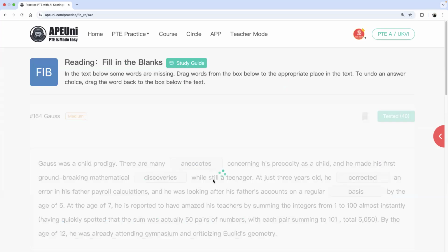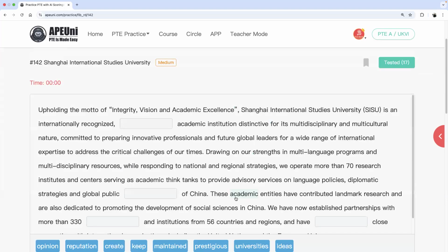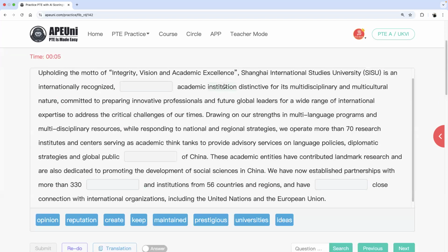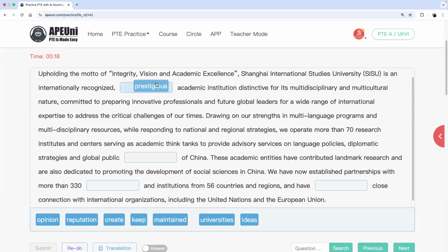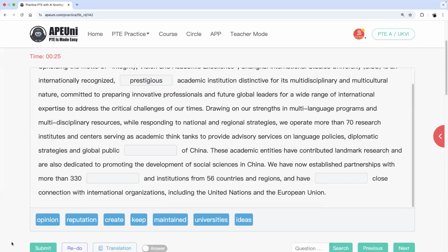Moving on further. Upholding the motto of integrity, vision, and academic excellence, Shanghai International Studies University is an internationally recognized academic institution, which is prestigious. We use these words with big sophisticated things. So we say prestigious academic institutions. And then we will be looking at this word.